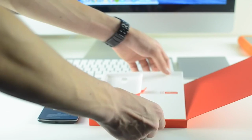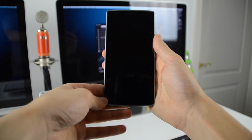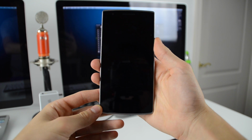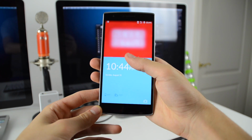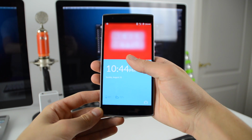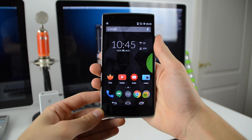And the reason I like the OnePlus One so much is because it's kind of like stock Android. It's very close to it, which you can see when I unlock my screen. I'm still using the stock CyanogenMod lock screen, so it has the time there and the weather, some other information, and as you swipe that down, you can get to my home screen, which again, looks a lot like stock Android.